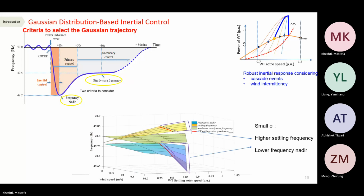Now, if I choose a small standard deviation, that means I inject incremental power and then land quickly. In this way, I have a high settling frequency. That means the settling frequency will be very high, but I will have a deeper nadir, which is not very good for me. I need to improve the nadir as well.